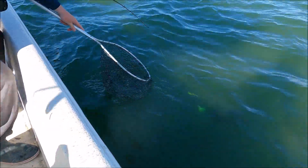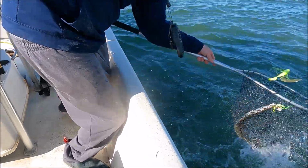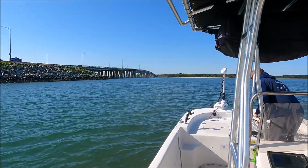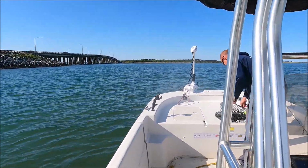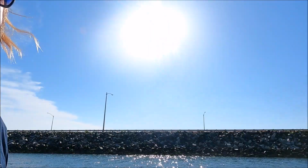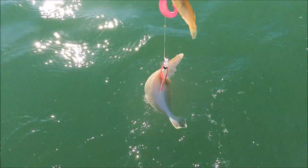Yep, it's gonna be an 18 incher or something. Oh, there you go. That is our fifth keeper, right on the ledge of that sandbar. That's a nice one. Pretty fish. Five fish. Ain't even been fishing an hour. Five keepers. Look at that beast from the deep right there.